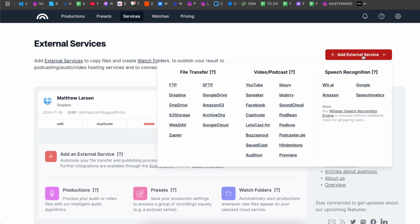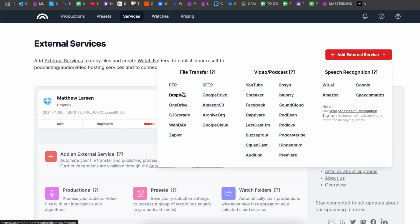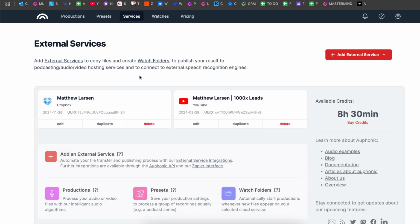Or sorry, we're going to go to services first. We're going to add an external service and we're going to add Dropbox. So if we click on that there, you're going to see the Dropbox. You're going to set up the file. I'm not going to do that in this video. It's very self-explanatory and very easy because I already have it and I don't want to ruin mine. And then you're going to also add your YouTube channel to the external services. So you should see something exactly like I have here when you're doing this.